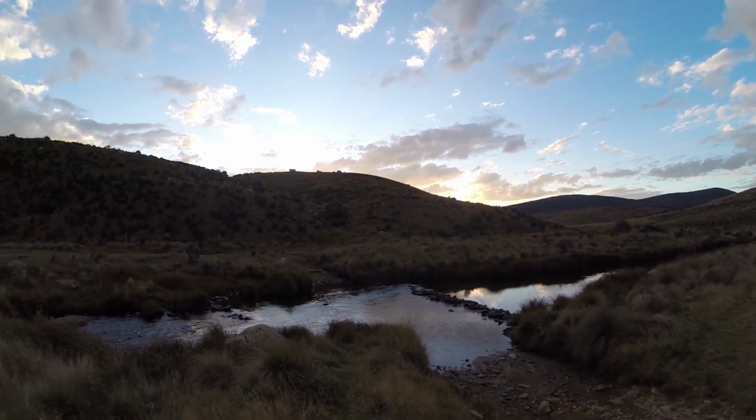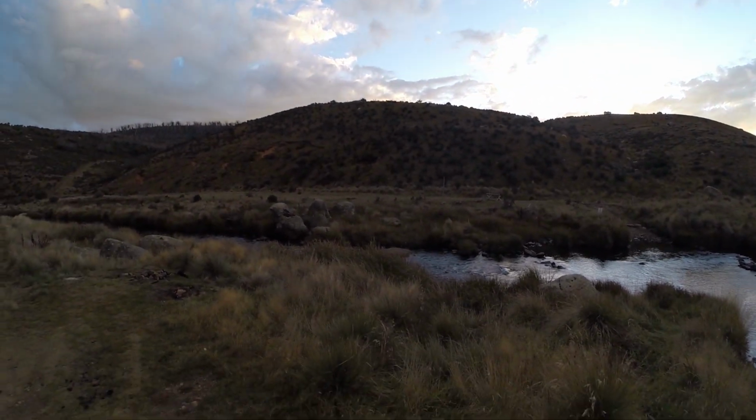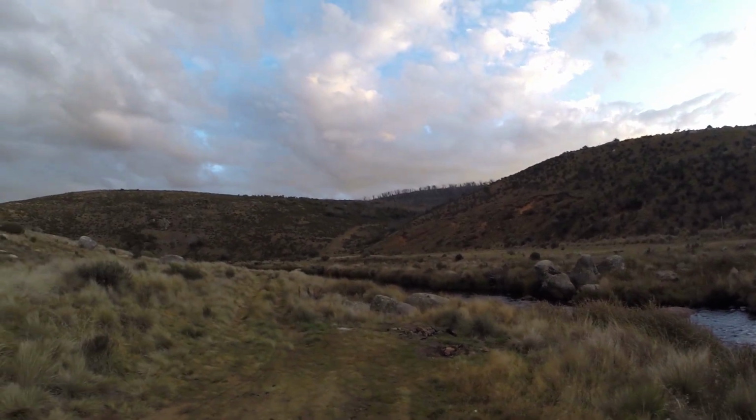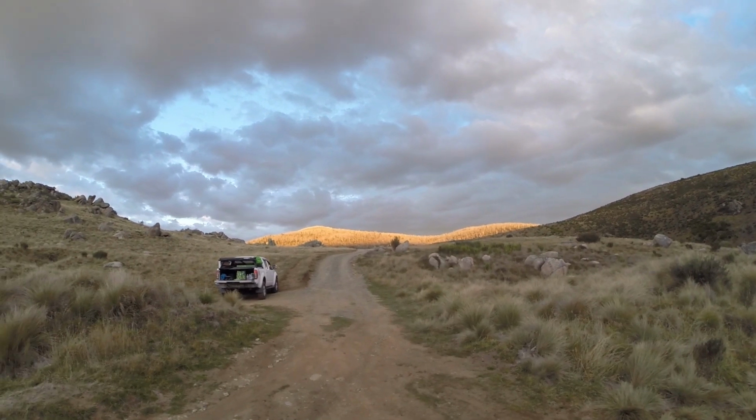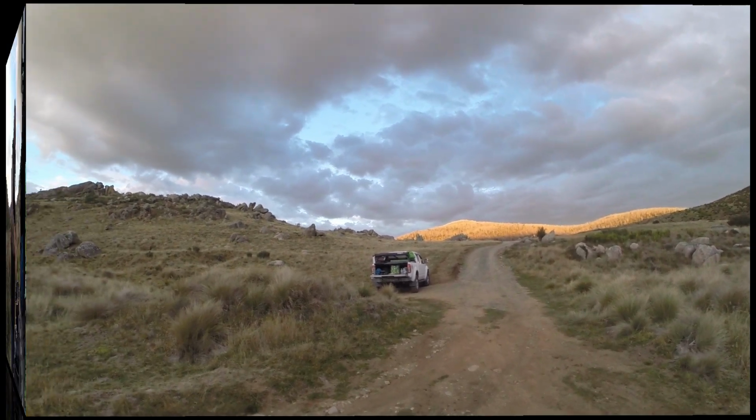Sun's starting to set over that way. It's 5:30 now, so probably only about half an hour of sunlight left. It's just touching the final bit of the top of the mountains there.